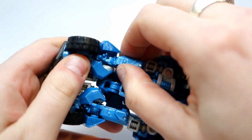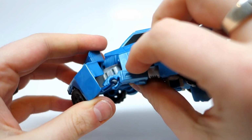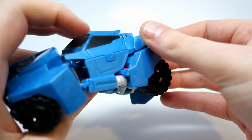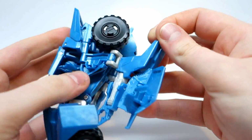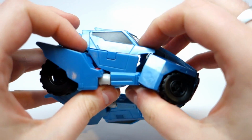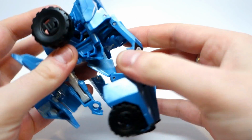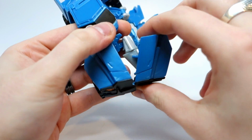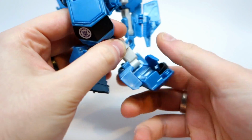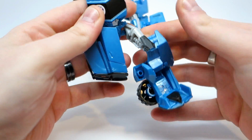You also have to pull it out from here, which is sometimes easier if you pull this open a little bit, but not always. And then that will swing down like that. And again on the other side. Then you can straighten these legs out, spin them around like that. Actually, spin them around the other way, I lied.